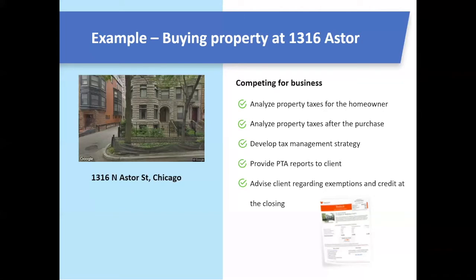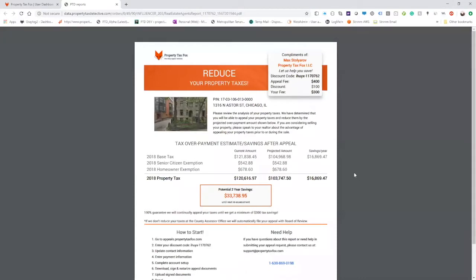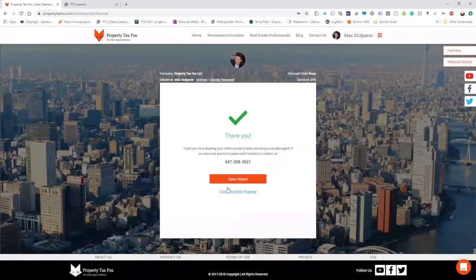At this point, let me show you exactly how we would analyze property taxes for the buyer, because it's important to see. So this is the analysis of the seller. You can see that the seller is overpaying close to $17,000 on property taxes. Let's do exactly the same for the buyer, because we're talking about buying the property.